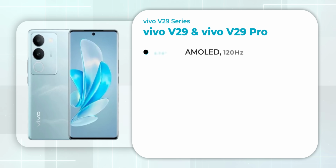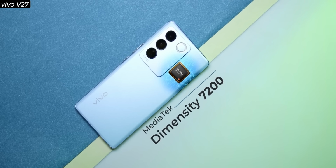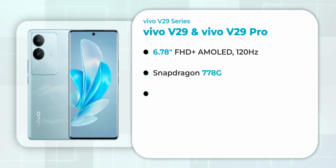So what you will miss out on the V29 is you'll get slower 68 watt charging speeds compared to 80 watt on the V29 Pro. And of course the telephoto won't be there, but the rest of the specs are looking good as well. You will get a curved display, 120Hz AMOLED too. But this time around, unlike the V27 which came with a Dimensity 7200 chip, it'll have a Snapdragon 778G.